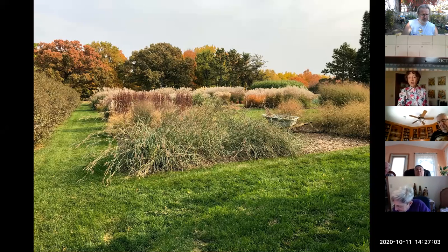But you can see the fall color, and in the background, the grass that's really flowering a lot with those big white plumes, that's miscanthus. And we're getting to miscanthus, which is on the list.